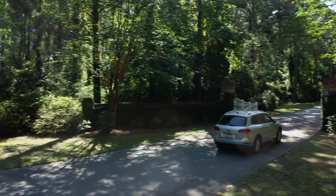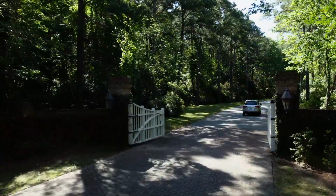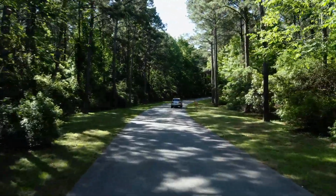So here we are. So Sewee Preserve is a gated community on the outskirts of Mount Pleasant in a place called Awendaw. Now from downtown Charleston, it's about 12 miles north on Highway 17 as you're driving toward McClellanville, which is in another amazing place.